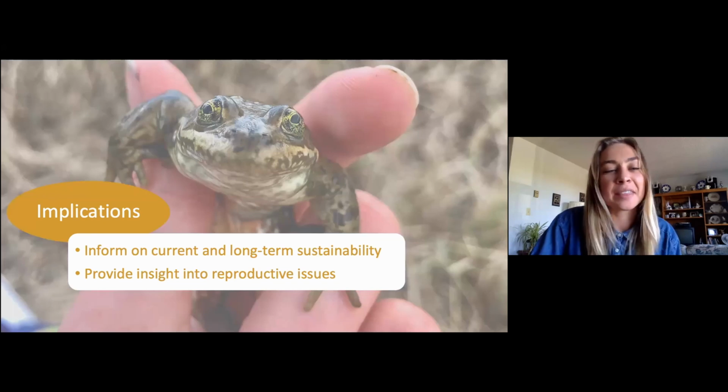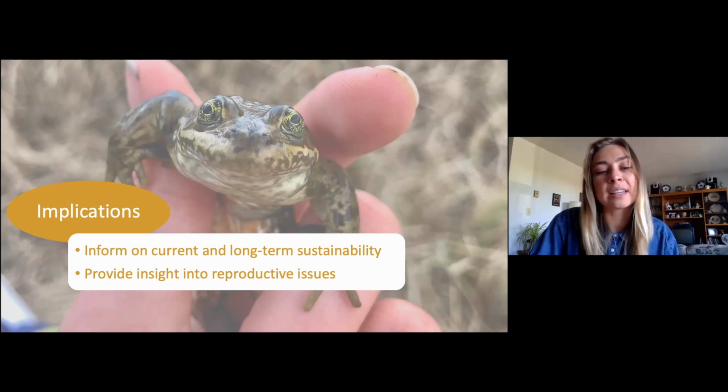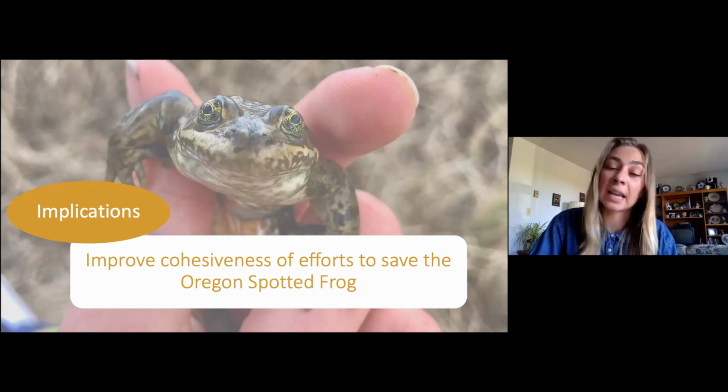In the end, this study will inform on the current and long-term sustainability of these captive breeding programs and provide insight into these reproductive issues and whether they can be resolved. Overall, I'm hoping to improve the cohesiveness of Oregon spotted frog recovery efforts across Canada to ensure that all of our time, resources, and efforts are making a lasting impact on this endangered species.